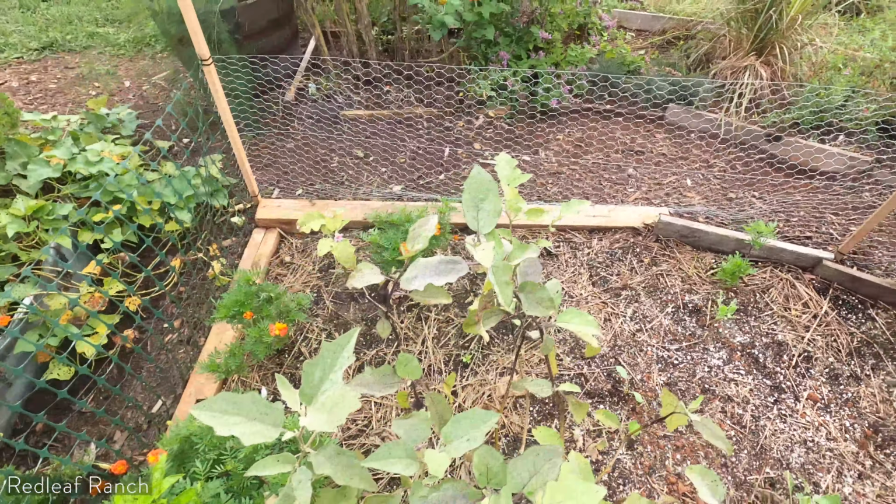Marigold's still going strong. Oh boy. It's almost time to get rid of this corn. I've just really loved how tall it grows, and there's still beans growing up on it. But I think it's almost time to get this prepared to start amending it and fallowing it for the season to have it ready for the spring.